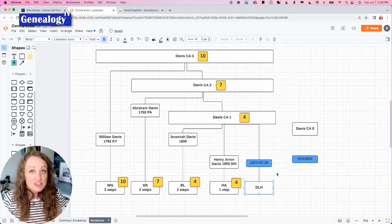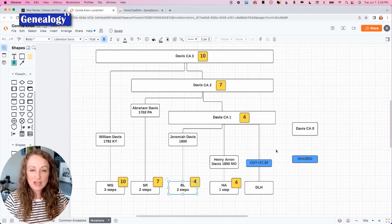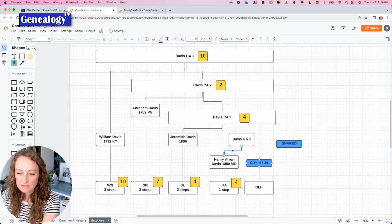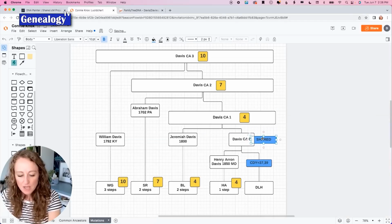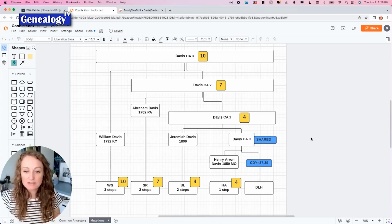The interesting thing is that you and HA only have 1 mutation, but you and BL have 2 mutations. Unfortunately, we don't know what HA and BL's shared mutations are, but we're going to make an educated guess based on data that I've seen, that you and HA actually have a shared mutation. So you have a shared ancestor with each other before you share a common ancestor with BL. Essentially, this person I'm calling Davis common ancestor 0 had a mutation and then passed it down to both you and HA.